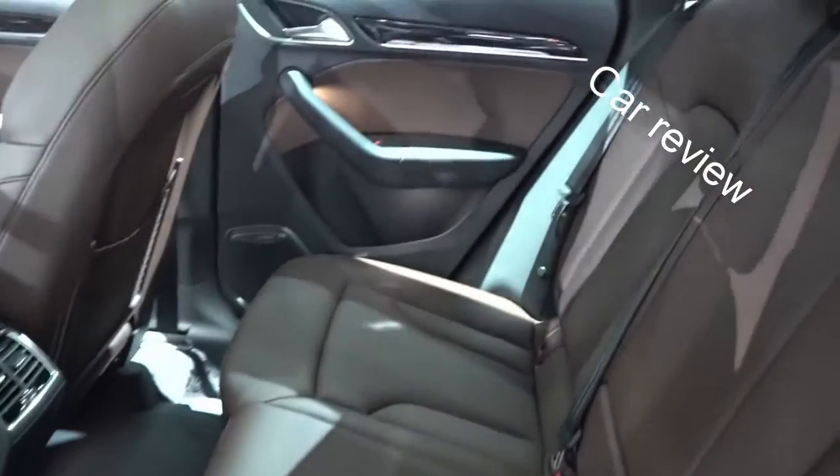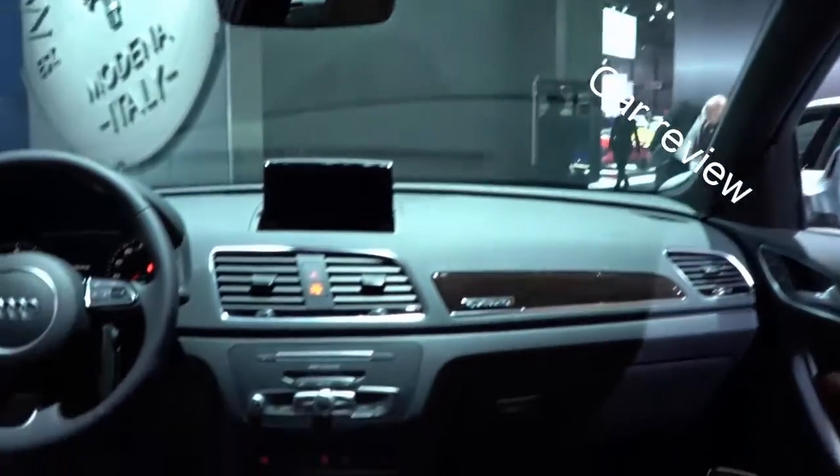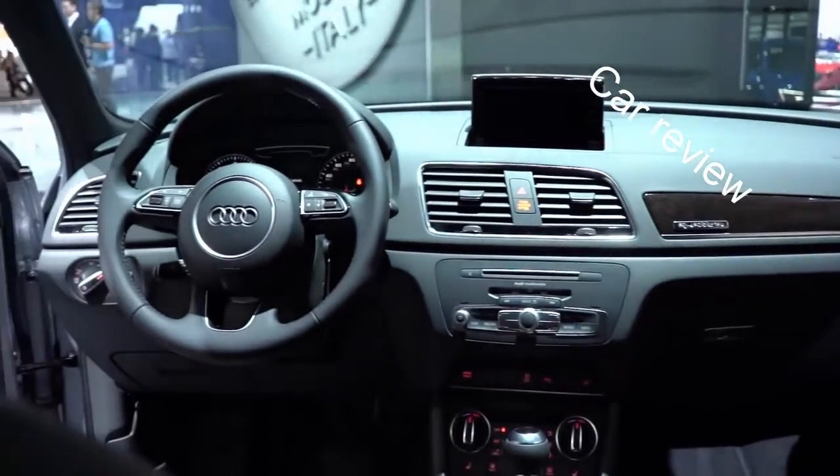We should add that among the missing features in the Q3, you've got a USB port. You cannot get a USB port in this vehicle in 2016. That does show you that it's a bit behind the curve.